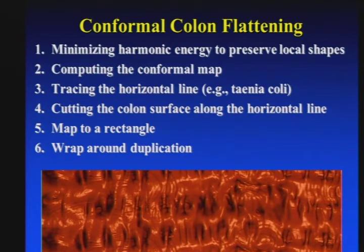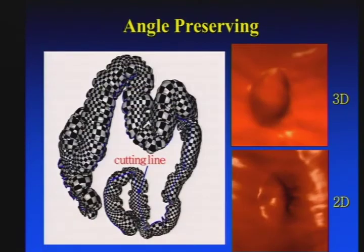As I said before, we spoke about the segmentation and surface reconstruction. What we do here, we take the entire colon and cut it along the tinea coli, flatten it using conformal mapping, map it to a rectangle. This is important because a lot of these map it to some other shapes. And we need a wraparound, because if you have a polyp right here, it's a good idea to have a little bit of overlap. So it is angle preserving, as I mentioned before. Here you can see what the 2D view after the conformal mapping looked like, and this is the 3D view. The blue line is this tinea coli that we're cutting along.